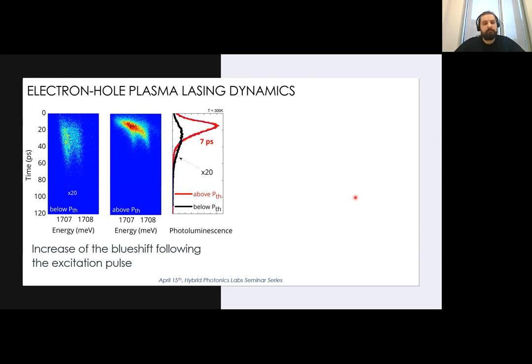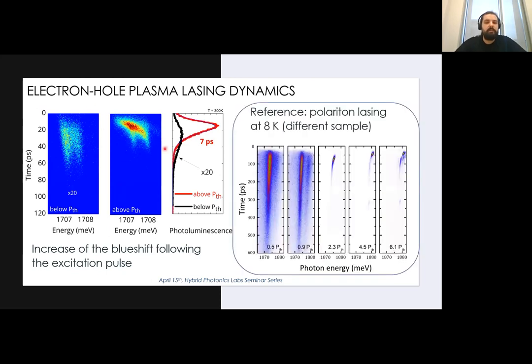Another proof of the electron hole plasma lasing is a measurement of dynamics, which is quite different if we compare with polariton lasing. So after the pulse, we observe an increase of blue shift following the excitation pulse. In the case of a similar sample, but in a polariton lasing regime, we observe red shift after the pulse. In that case, it's related with the decreasing of the population of polaritons. Here it's related more with the changing of the refractive index of the layers and the existence of a high amount of carriers in the system.